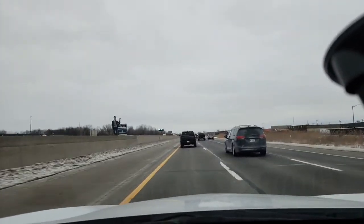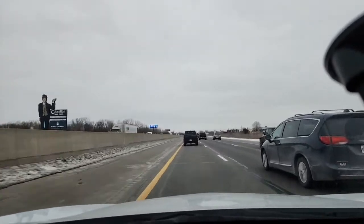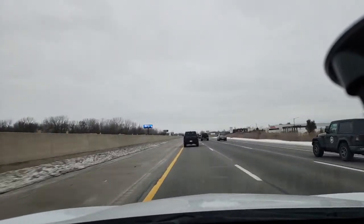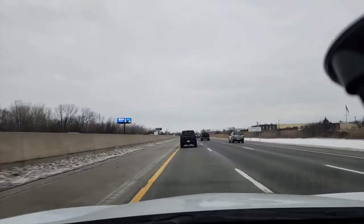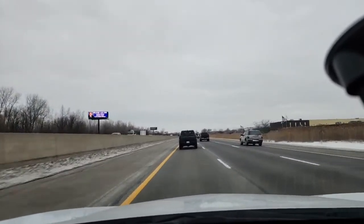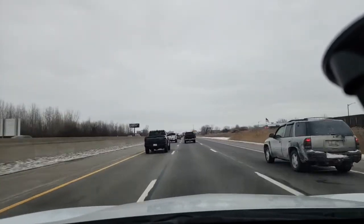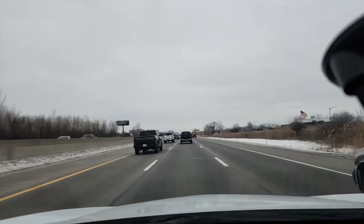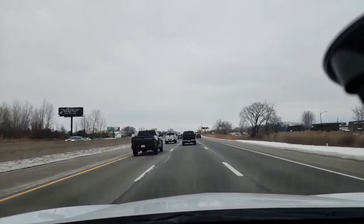Yeah, they do have some cameras in certain areas. They have empty highways going over 100. Yes. The one thing I do want to do is go to the Autobahn in Germany. Most people are doing about 70 to 75 miles an hour. Excuse me.